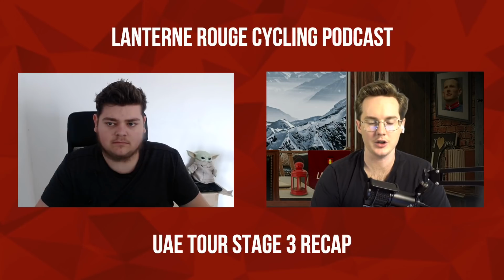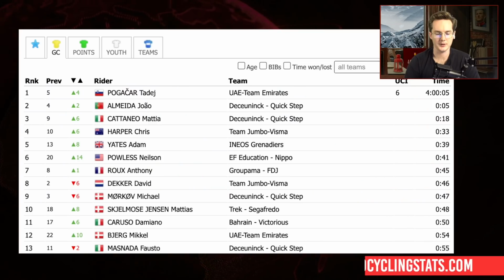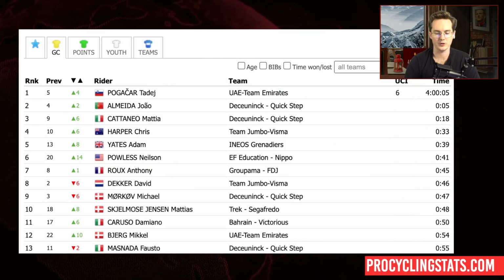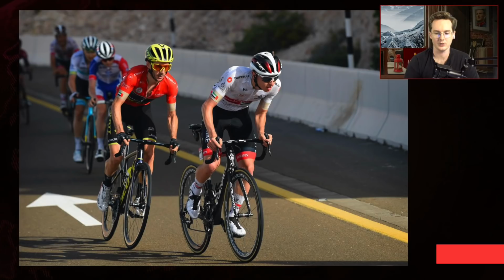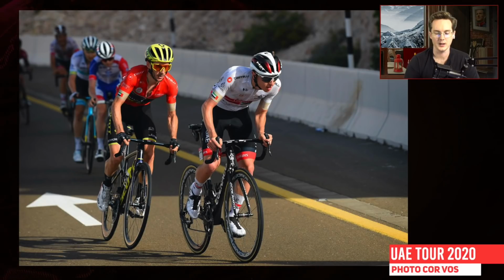Going into the stage, Pogačar is leading the general classification. I think 5 seconds ahead of João Almeida, 18 seconds ahead of Cattaneo, and 33 ahead of Harper. And the big man for today, Adam Yates, who won this race overall last year and did well on Jebel Hafeet, he was 39 seconds behind Pogačar.